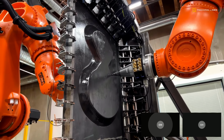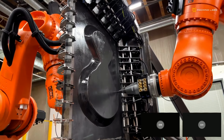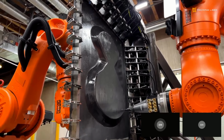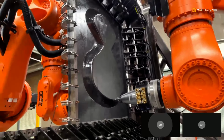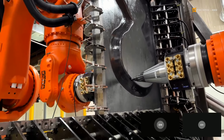What we do is take the scan and adjust the path, and then we use that data to improve our models for later processes. We adjust the path so that we can iteratively improve the forming process to get you a better part. Usually, on an average geometry, within 6 to 7 trials we get to a part that's within tolerance.